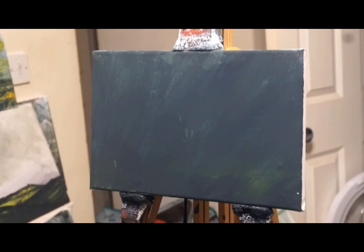But yeah, I thought I'd paint a bit of a childhood memory. I always paint memories and from the imagination. I can never copy anything. I've tried. But anyway, I'm going to paint on Payne's Grey as the base, if you like.